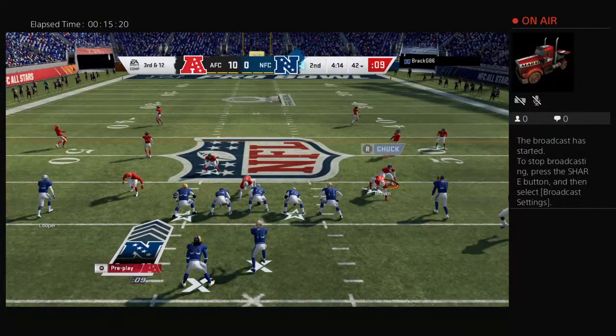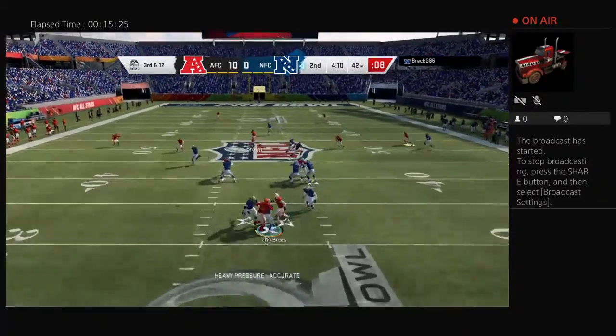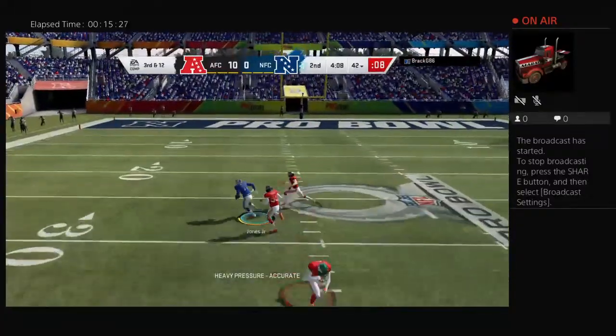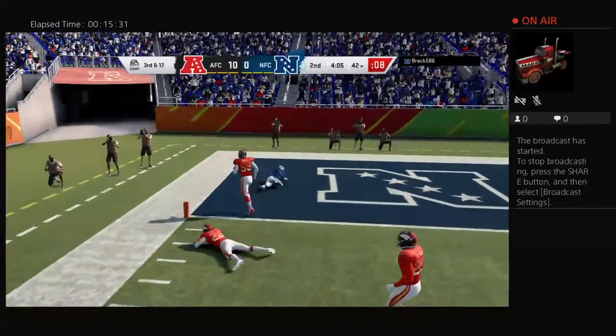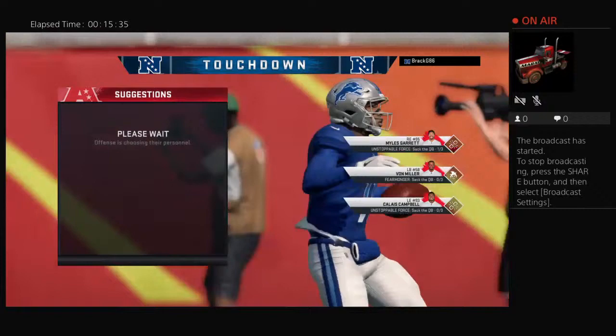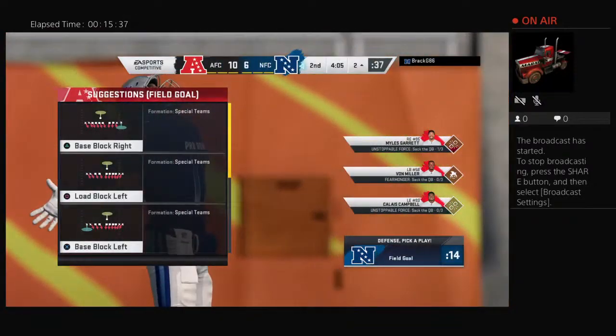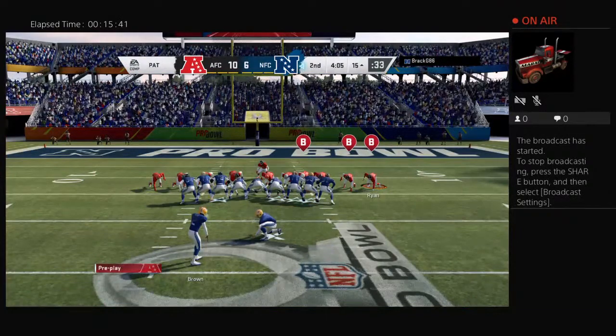Check 33. 33. Shotgun now for Breeze. And that's caught inside the 30. And he will score. Touchdown NFC. Marvin Jones, 58 yards, as they are now on the board here in the first half.